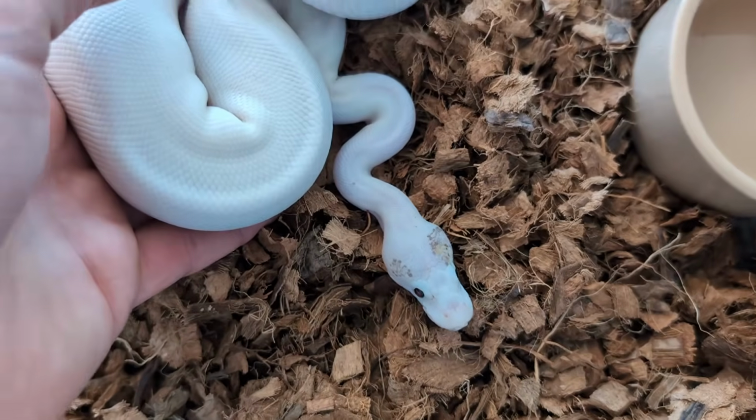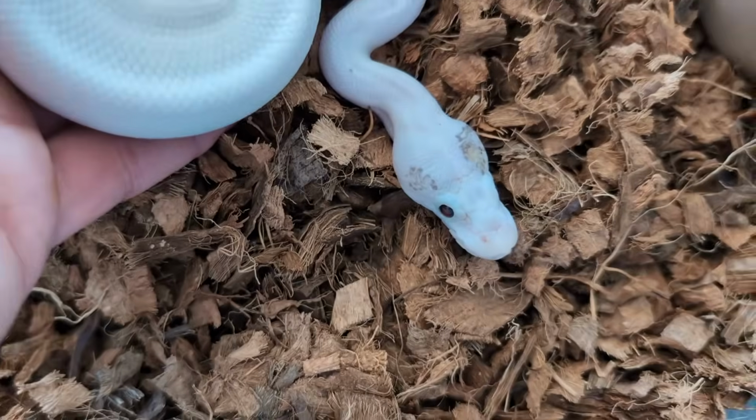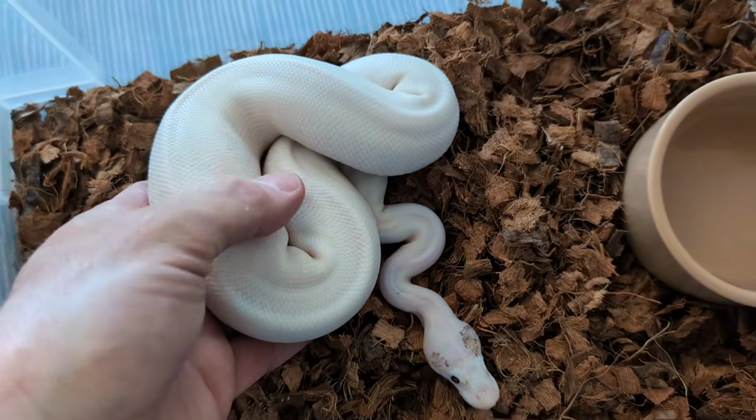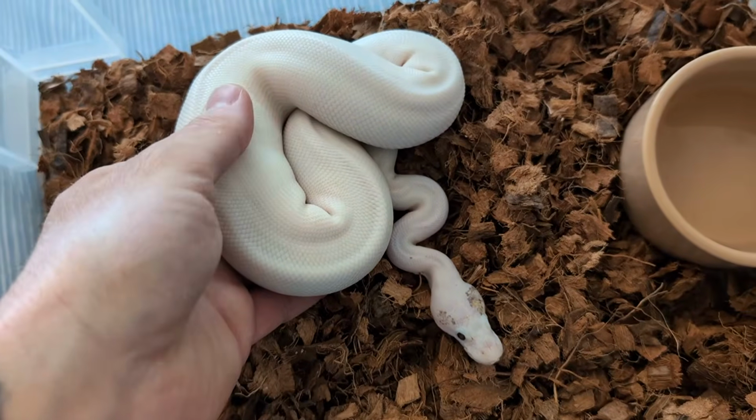I think she got me at one point as well, which is a hard thing to do, but she achieved it. Caught me off guard. But she looks amazing. She's really calmed down. Really calmed down. It took me ages to get her feeding.